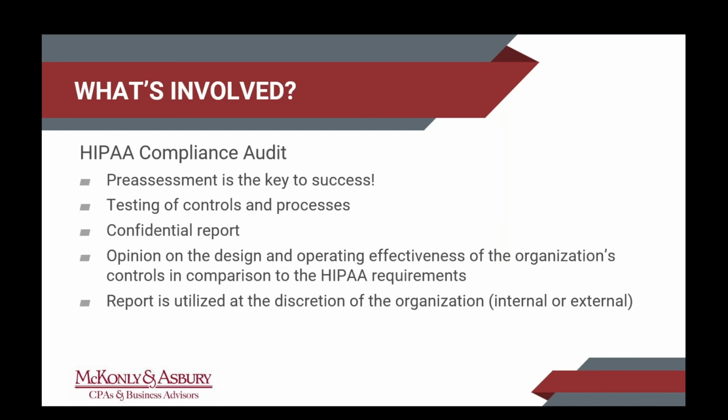Great. So that leads on this slide. The pre-assessment is the key to success. So now talk a little bit about the audit itself, but maybe more importantly, the outcome, the report that comes with that, and who the users might be.